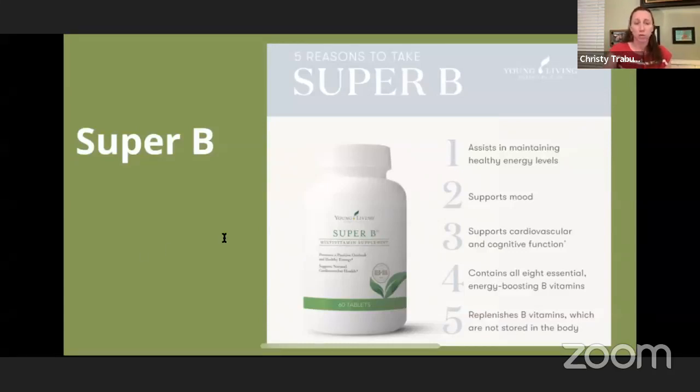There's also vitamin B12, which is essential for red blood cell production, immune function, nervous system function, all of that. And it works together with vitamin B6 to support the cardiovascular system. The specific kind that Young Living uses is a more bioavailable source of B12, so our bodies absorb it more readily. It also has biotin, vitamin B7. It helps convert fat and amino acids into energy, and it also helps support healthy hair and nail growth, and can combat overgrowth of yeast or fungus that you might not want. So B7 is a really great thing for us.